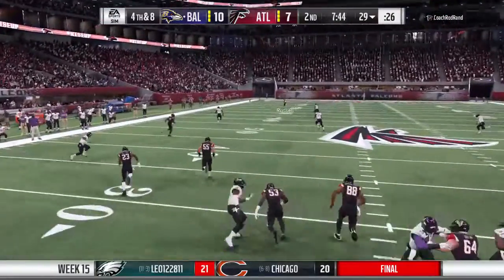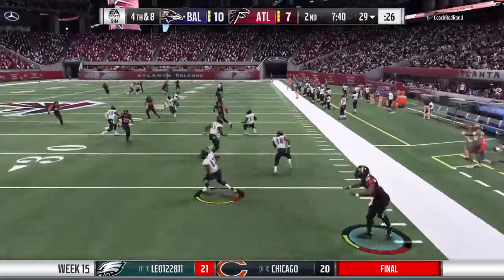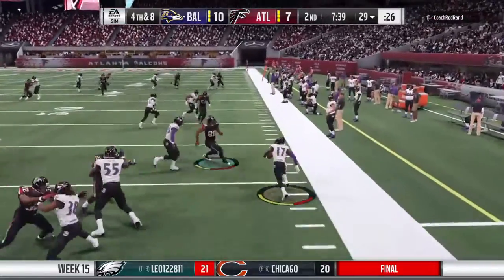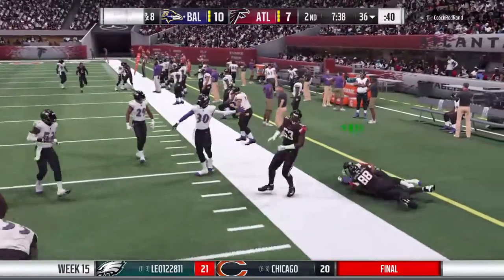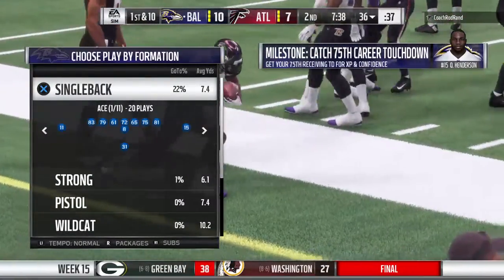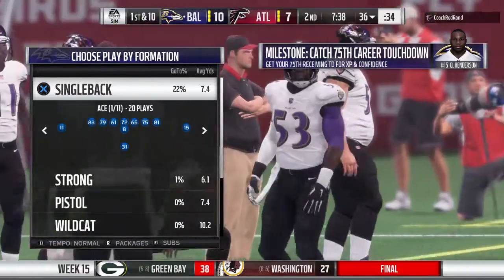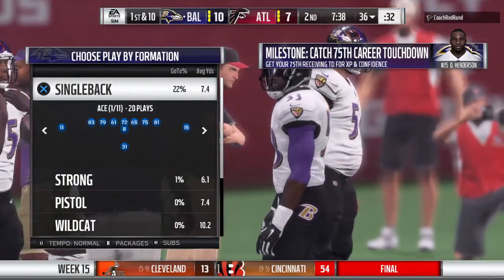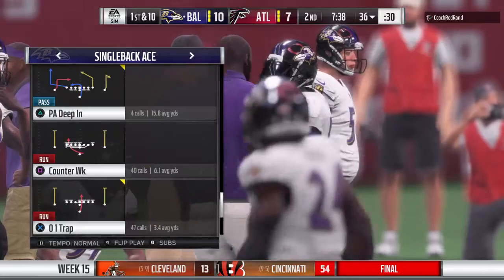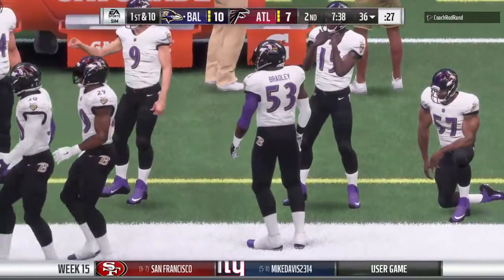He gets this one away, and boy, it's another boomer. Nice job bringing that one back. 14 on the return. And the Ravens, they'll take over. And now Baltimore gets set to take the field. And they had 3 points last time, but they didn't want 3 points because they were well within range of scoring a touchdown. We'll see if they can do better now.